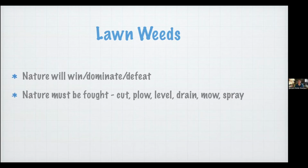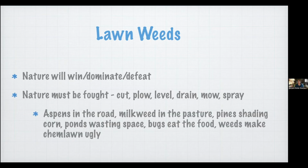especially in the rural agricultural farming community where I grew up. Nature is the enemy. It is out to get you. It is out to destroy your livelihood. It must be fought constantly and driven back and held back by any means necessary to keep it from taking you down. Nature will grow aspen trees in your camp road and you won't be able to get to your back 40.